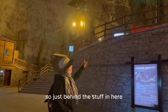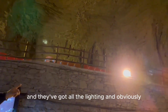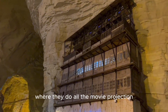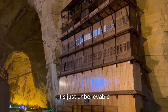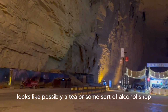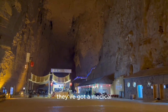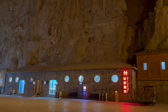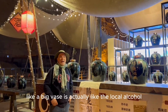So just behind us up in here, we've got an amphitheatre where they play the theatre, and they've got all the lighting, and obviously where they do all the movie projection. Inside this cave, it's just unbelievable. And down here we've got looks like possibly a tea or some sort of alcohol shop. They've got a small medical centre in here, toilets, convenience store. It's just nuts.